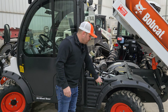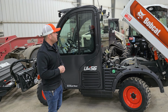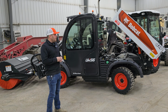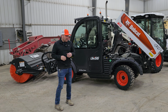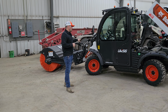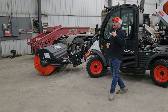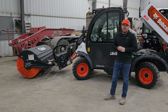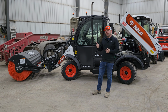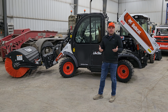Diesel fill. It holds roughly 20 gallons of fuel, so you can get a good work day out of this unit. If you're moving snow in the middle of the night, you're not stopping and filling this thing. 1,500 pound lift capacity. We do get questions on these, guys looking to maybe replace a skid steer with them. I don't think it necessarily replaces a skid steer in some cases, but in others it can.